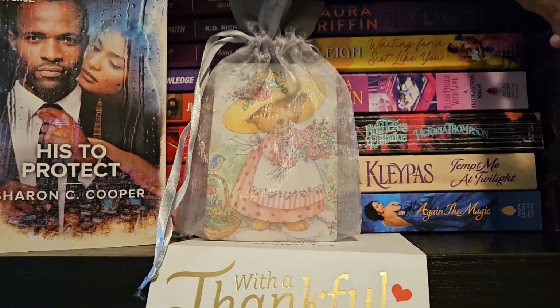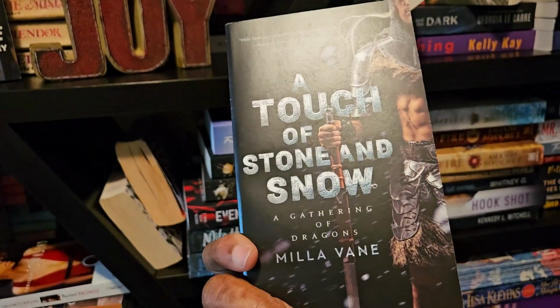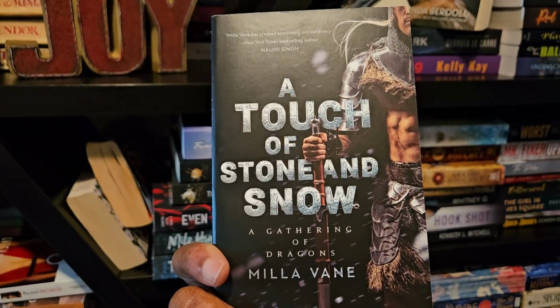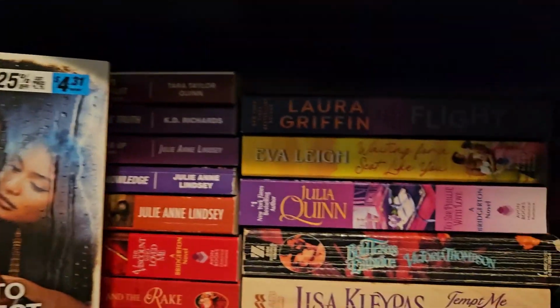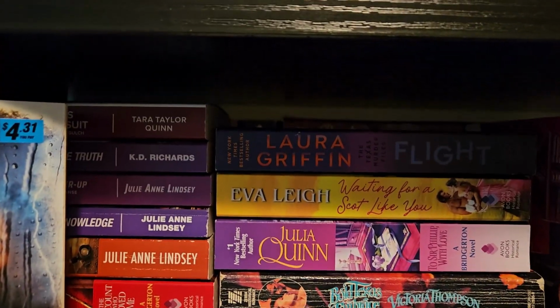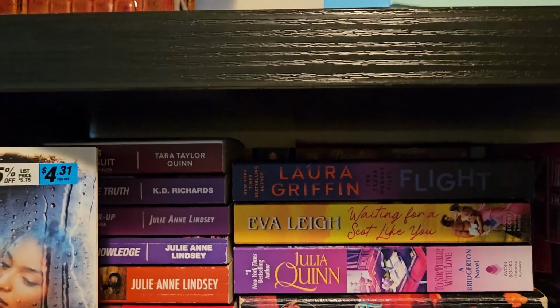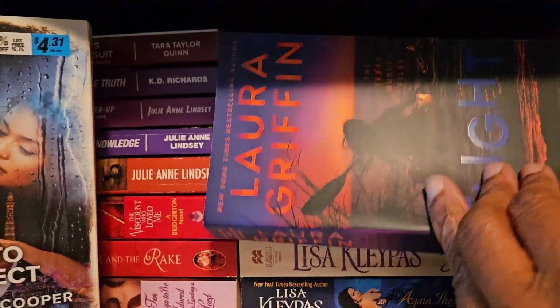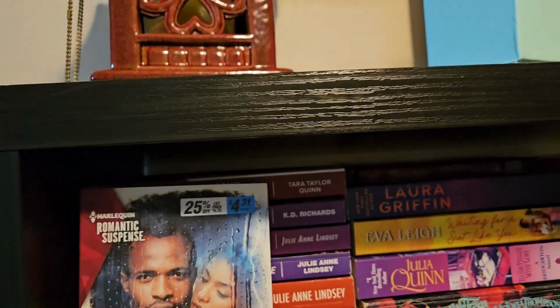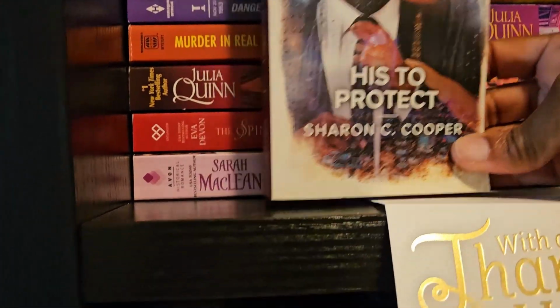There's another book. Here's the second book in the Gathering of Dragons series. Up here, I just be putting books everywhere. Got some more Lisa Kleypas up here. Julia Quinn. Victoria Thompson. Laura Griffin. I'm a big fan of Laura Griffin. She does romantic suspense. And we got Harlequin romantic suspense. Heels to Protect by Sharon Cooper.